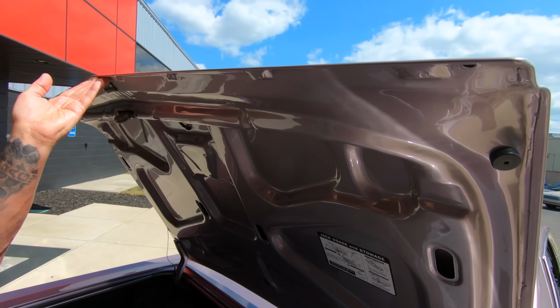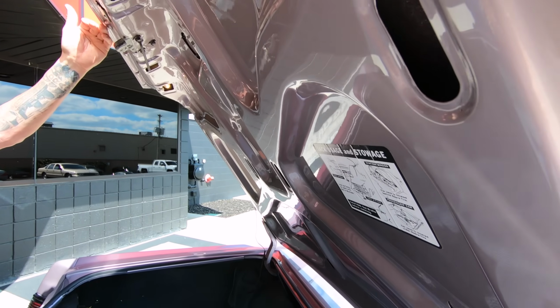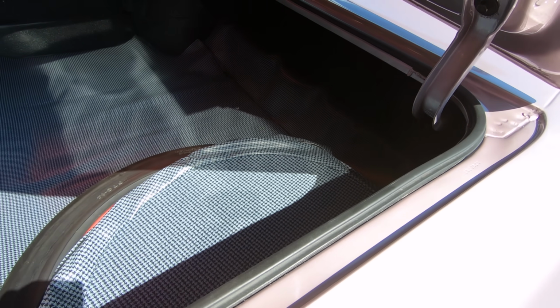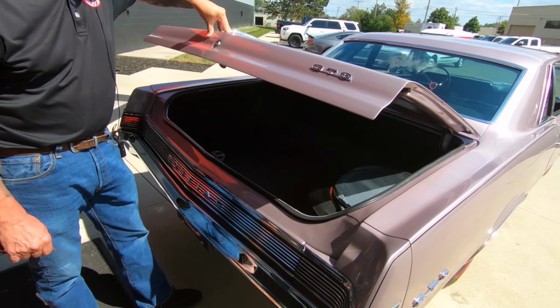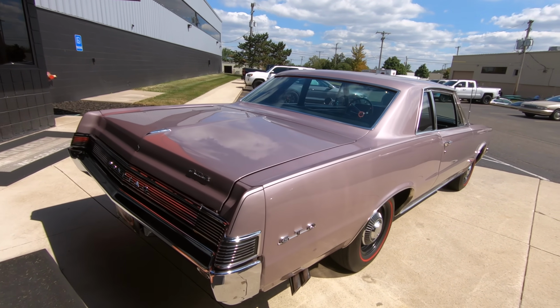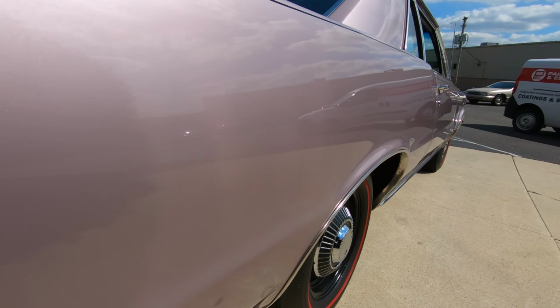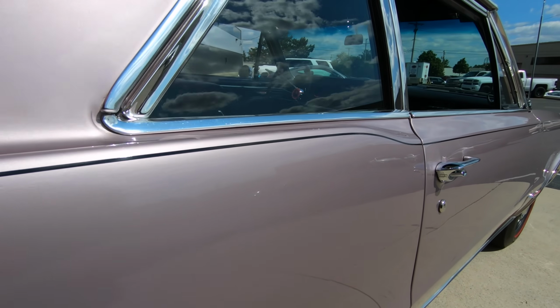You always want to check this lip here also. Make sure that's nice and clean. That water would roll around here and hang off that lip. You can see the rubber's been replaced. Just everything about the car is off the hook nice. I just love that color. You do not have to worry about there being 14 cars the same color as yours when you pull in the car show with this baby. This is an award winner for sure.